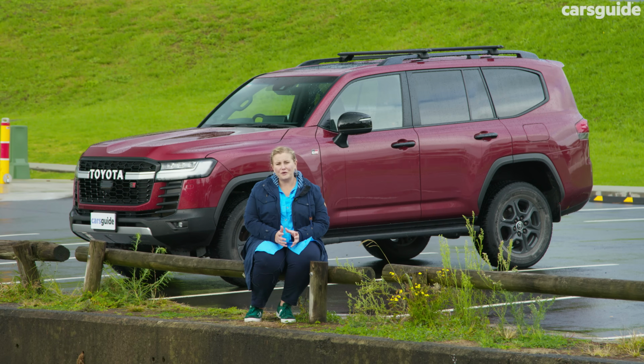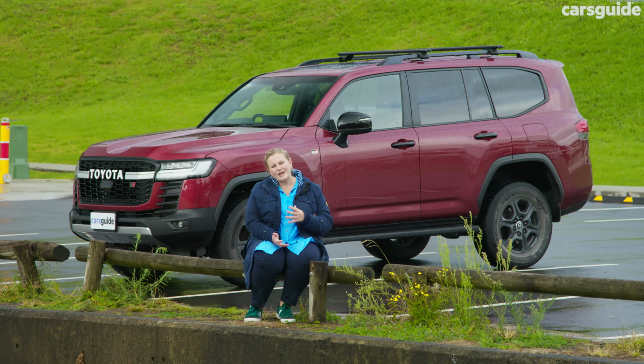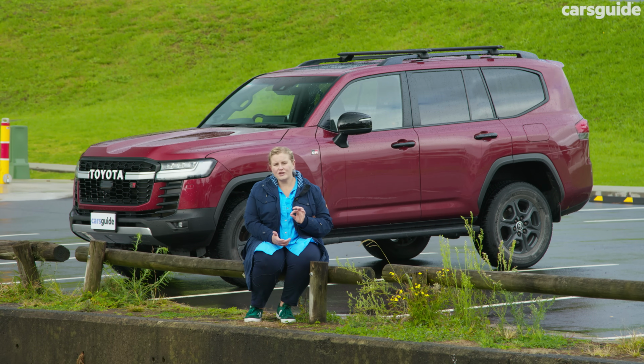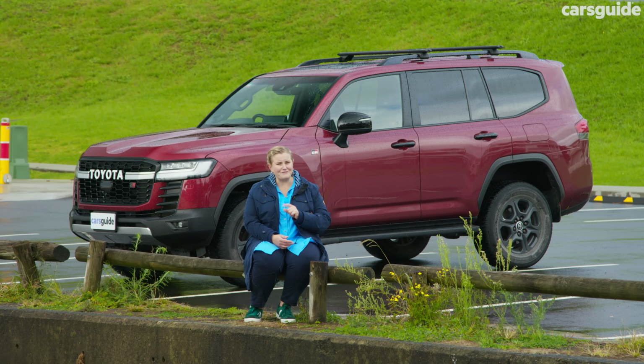The GR Sport is the only grade that's not covered by the LandCruiser 300's 2022 5-star NCAP safety rating. Toyota doesn't seem to have any plans to get it rated, but it does have all of the safety equipment of its siblings and 10 airbags, but it does miss out on a front center airbag. The only safety feature I didn't love was the lane keeping aid, as it can be a little bit jerky, but otherwise the full safety specs are in my detailed written review at carsguide.com.au if you need more info.